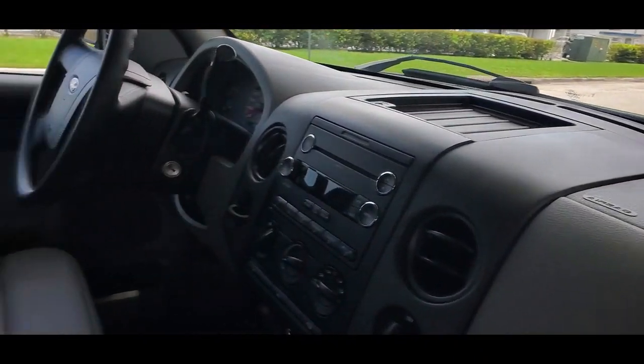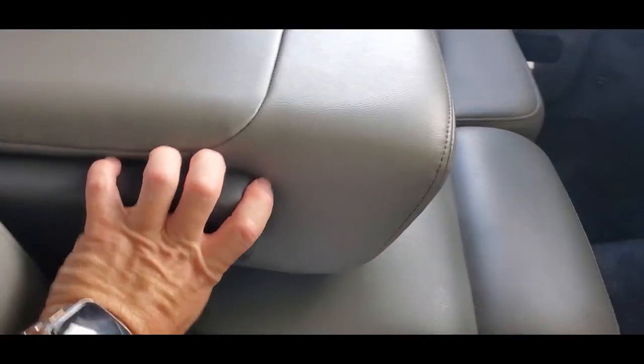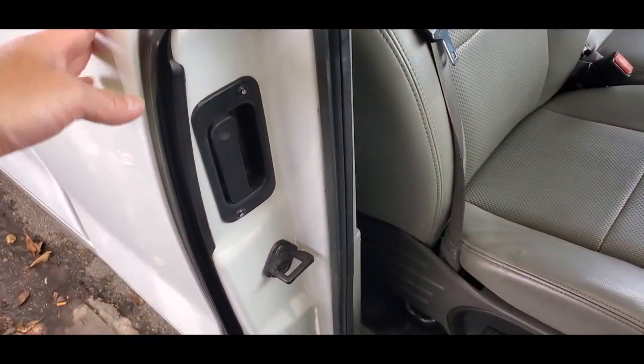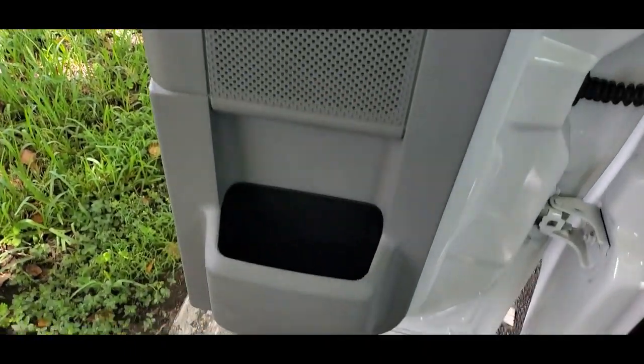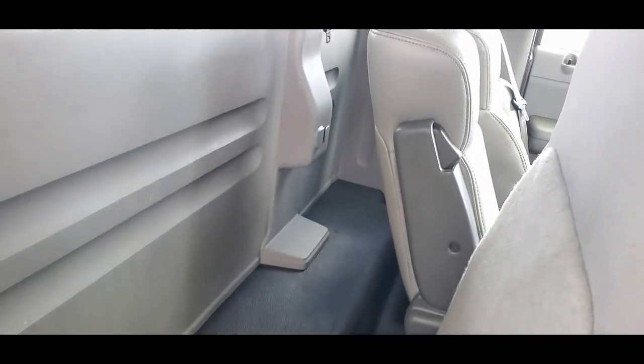Rubber floor's in beautiful condition. Dashboard looks really nice, super clean. You could actually fold this down if you want to use the armrest instead over there. Very nice. If not, you have three passengers. Let's open up the rear door here. Good amount of space back here. Really nice space. Door panel's in great shape, look at that. Super clean, beautiful condition.